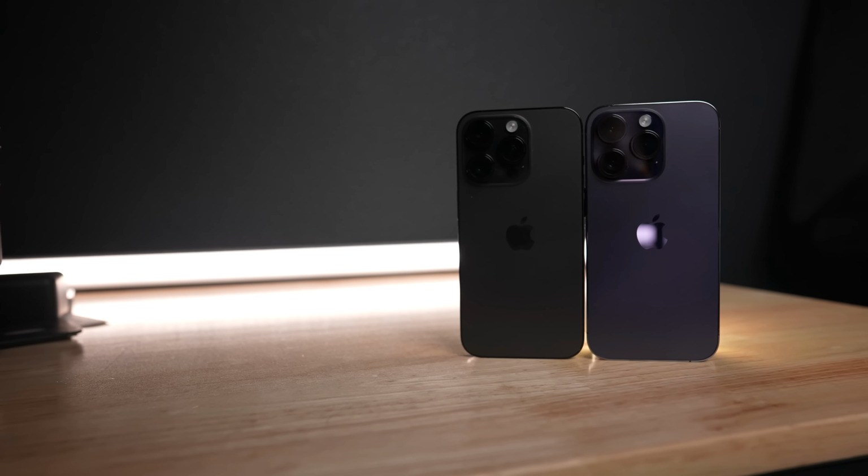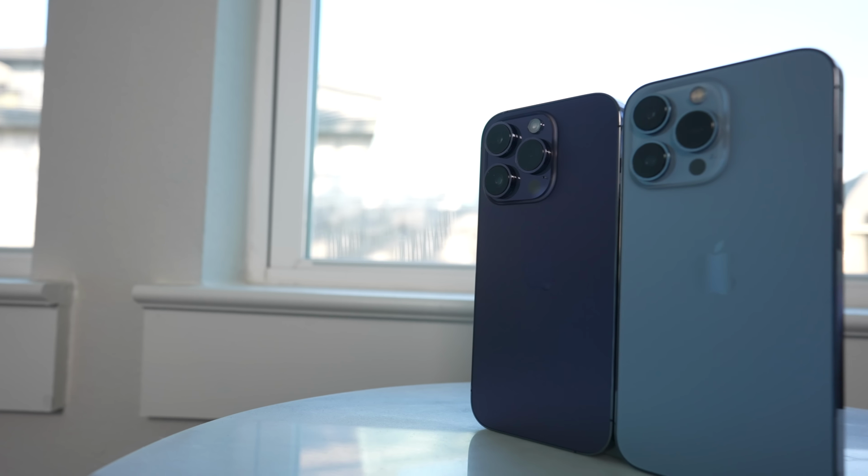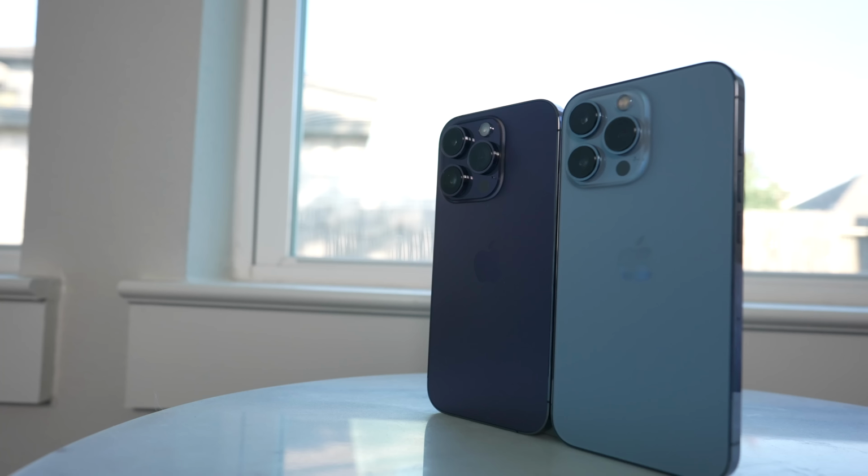But should you upgrade to this one? If you're using an iPhone 11 Pro or older, I'd consider the iPhone 14 Pro if your old phone no longer meets your needs. If I was on the iPhone 12, 12 Pro, 13, 13 Pro, then I'd probably wait until next year.